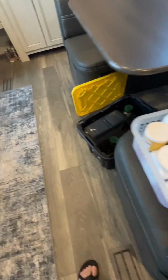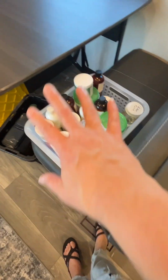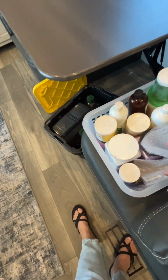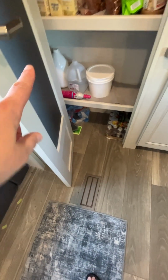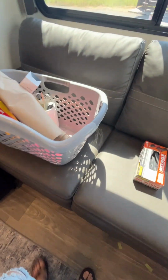I have my buckets of oil here. I planned out every one of my colors and my scents that I have here. I have my colloidal oats and my kale and clay. I have my goat's milk in the fridge. That's where I have my water, and my castor oil is right there in that big gallon jug, which is great because it fit perfectly there.